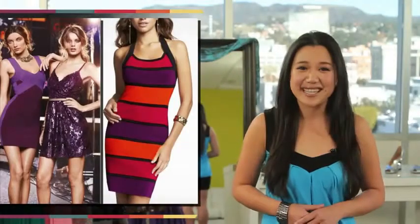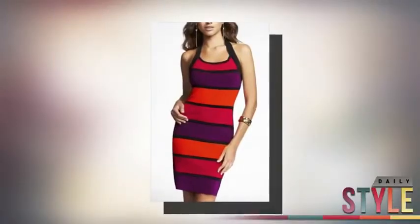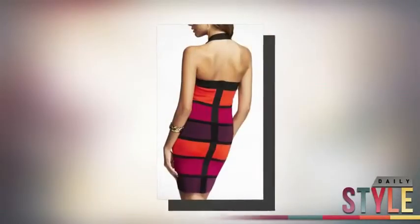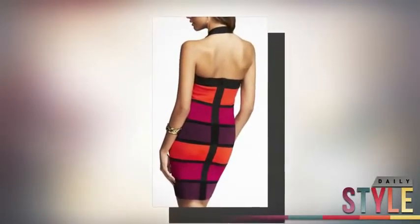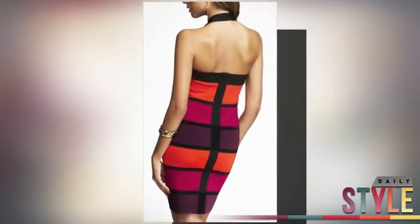And if you want to feel a little sexy, check out these two form-fitting color block dresses from Express. Show off some legs and curves in this pink, orange, and purple halter dress. With a zipper back showing off your shoulders, back, and assets, you'll definitely be turning a lot of heads looking super hot in this dress.